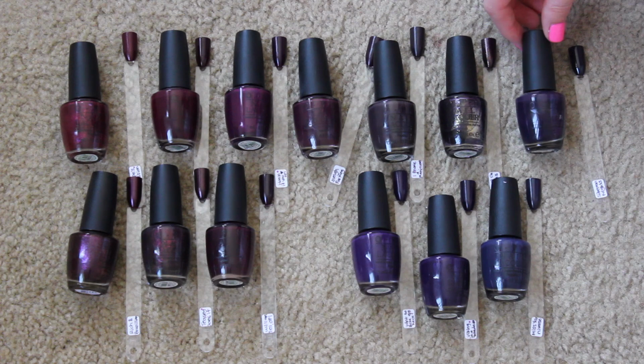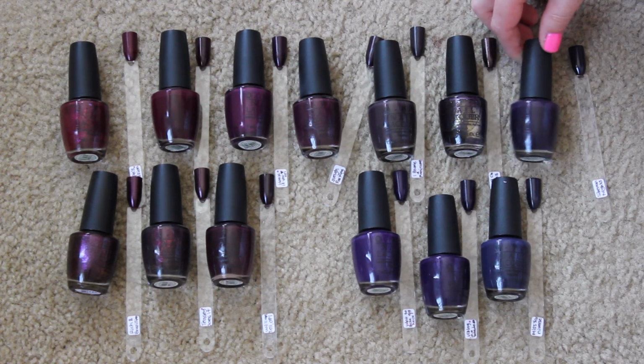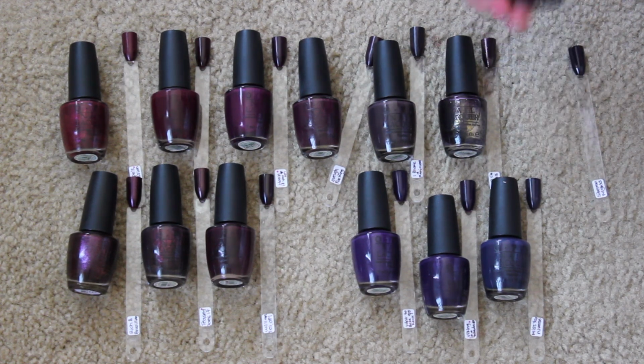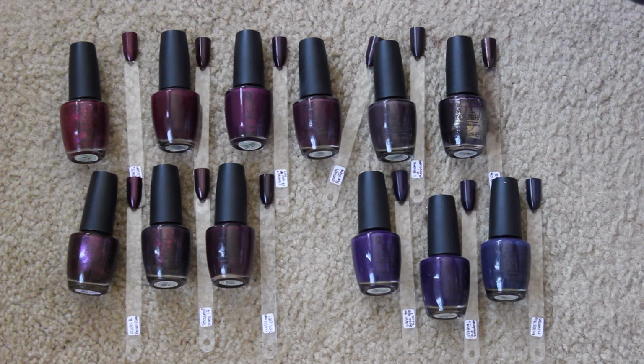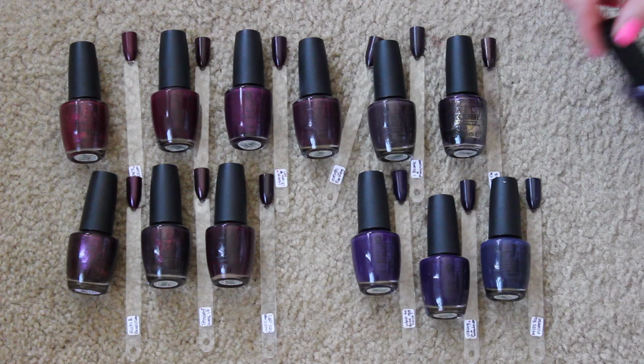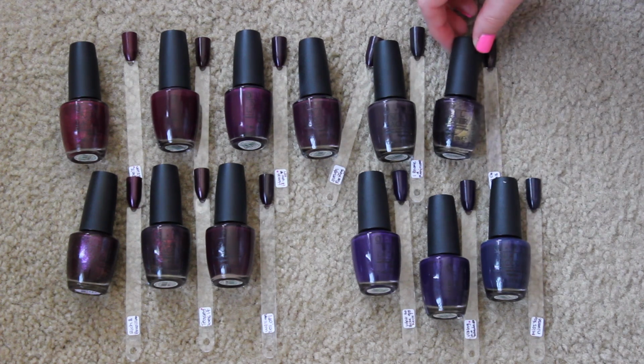Definitely going to be keeping Siberian Nights. This is one of my oldest OPIs. It's still in great condition. This and Russian Navy are like two of my very first polishes that got me into OPIs, so it's very nostalgic and a beautiful color. It's kind of like a dark blue purple with a little bit of sheen to it, but not enough to annoy me.